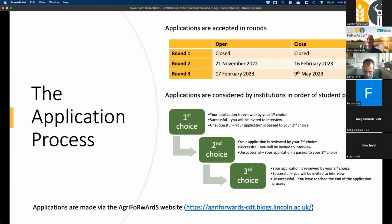the best place where there's a mutual match between your interests and skills and us. All these applications are made through our AgriFoRwArdS website.